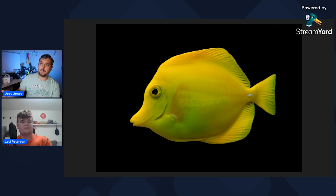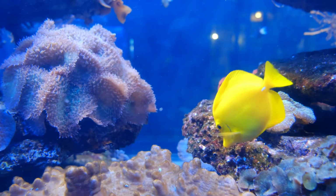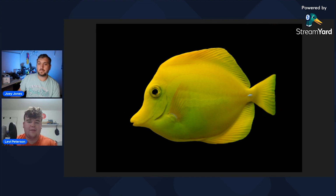Well, this is one of my favorite tangs. Just the pop of yellow that you get in your aquarium with having a yellow tang, and then having him graze on algae all day long is just really cool. Yellow tangs are some of my favorite as well.